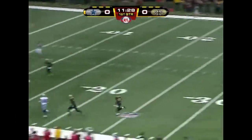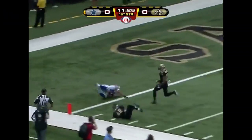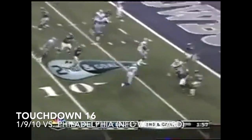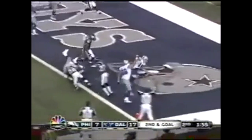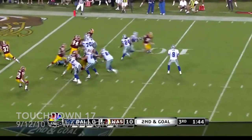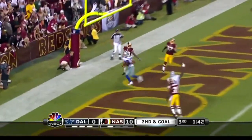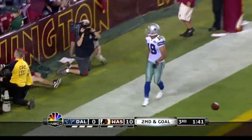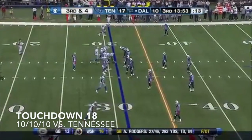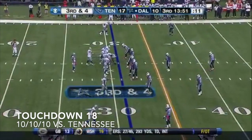Romo for Miles Austin. Got it. Touchdown, Cowboys. And goal from the 6 yard line. Romo off play action. Throws to the outside. Touchdown, Miles Austin. And Miles Austin getting the big contract extension, and why not? And showed that he deserves what he got. Probably deserves it. He's at the bottom of the screen, third and four.